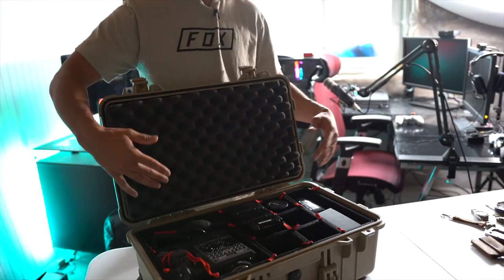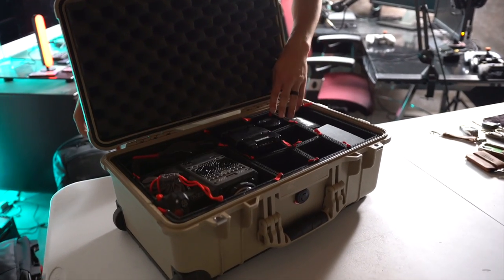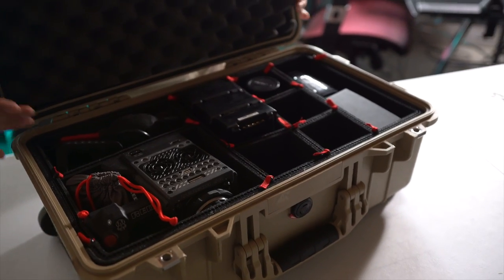Camera, this whole organizer setup, I think is Trek Pack, I think is the brand. Super modular, you can set it up however you want. Very, very easy. A little bit pricier than I thought they'd be, but I haven't looked back since I had them. I've absolutely loved it.